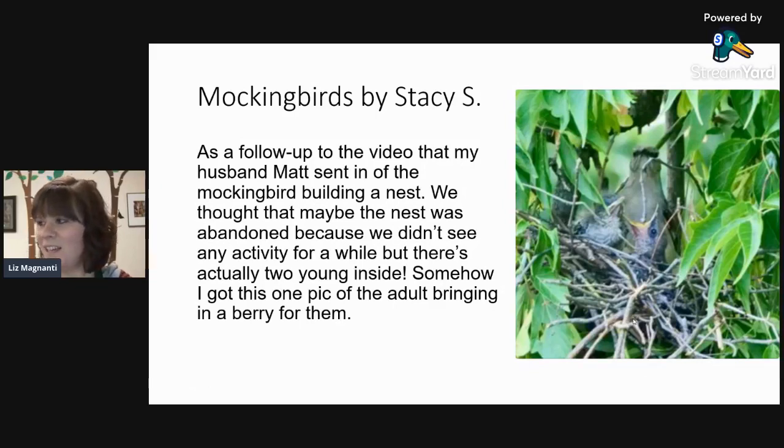So that was really cool. A lot of the times you see the adult mockingbirds, they're so loud and so showy, but I've never seen a baby mockingbird. So this is a great photo sent in.